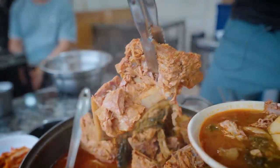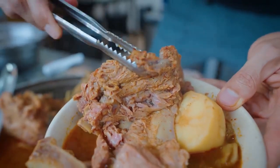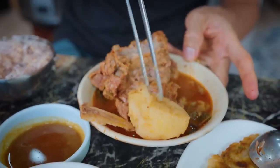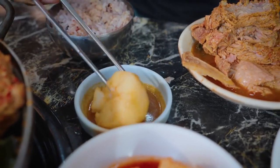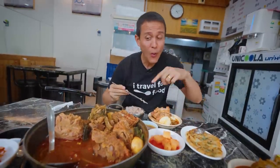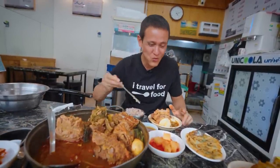Those are the ribs with the bone cage. We'll take it. Look at the way the meat just releases from the bone. By now the potato is so soft. And again, it's just absorbed the, whoa, it's slippery. Let's dip. Potato is so hot, so good.